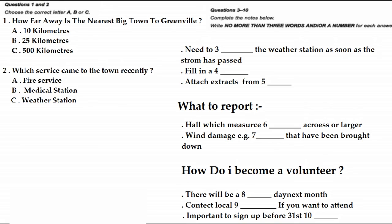Hello, everyone, and welcome to Greenville Community Center. Today, we're going to be talking about what we as a community can do to help each other in severe weather. Our lovely little village is, as you know, quite remote. There may be other similar-sized communities only 25 kilometers away, but emergency services have to drive 500 kilometers to reach us from the closest large town. That can mean a wait of up to 10 hours before help arrives.